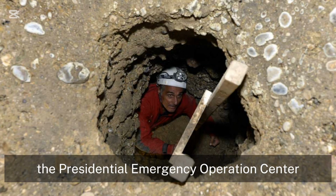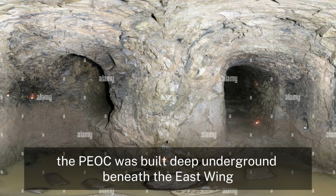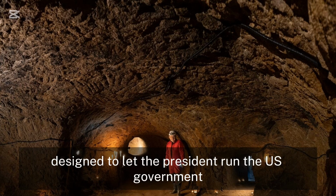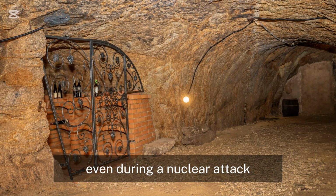The Presidential Emergency Operations Center, the PEOC, was built deep underground beneath the East Wing, a fully operational bunker designed to let the president run the U.S. government even during a nuclear attack.